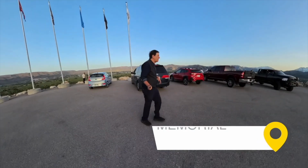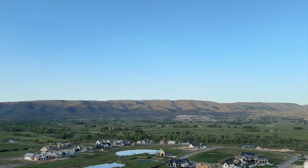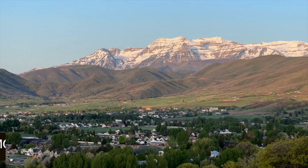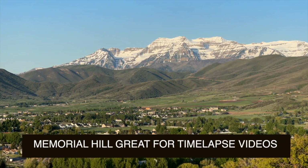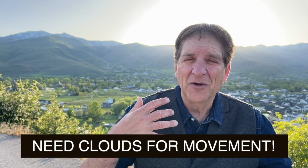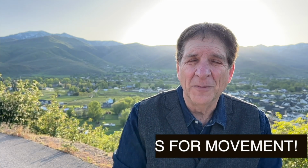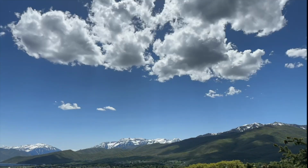Memorial Hill in Heber Valley is probably the best spot for one of those great overview shots. Earlier today when I got here, I got really excited because there were clouds everywhere. They kind of disappeared. I wanted to do a time-lapse. I still want to do a time-lapse. And I think even without the clouds, I can show you sunset and the shadows over the valley that look pretty cool. And that's fine and dandy, but I did return the next day and the clouds make the shot, right?